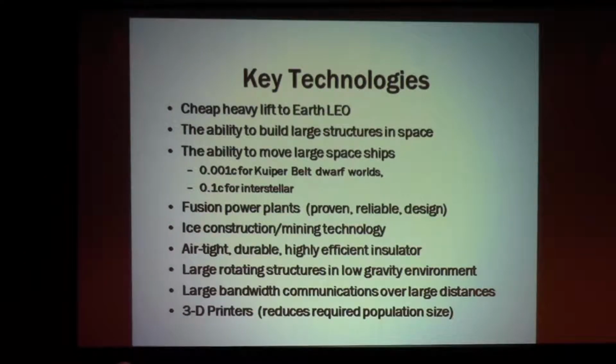Key technologies we're going to need. Okay, we've talked about this before: cheap heavy lift to LEO, the ability to build large structures in space, and Robert talked about the fact that we have no idea how to do that yet. The ability to move large starships, spaceships, fusion power plants, we've talked about that. Ice construction technology, I haven't talked much about that at all, but that would be a key technology we need to develop. We need an airtight, durable, highly efficient insulator for our caverns. Large rotating structures in a low gravity environment, that's that maglev system we talked about.